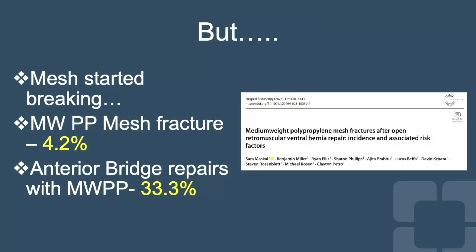But to keep in mind, a lot of that was retrospective, and all of that was medium weight polypropylene, except for the first study, which is lightweight. So in our practice, we started noticing that medium weight mesh was breaking, at a rate which is relatively low, 4% of all comers. But when you do between 600 and 800 of these a year, that's about 20 people a year. That's more than 1 a month that's breaking.